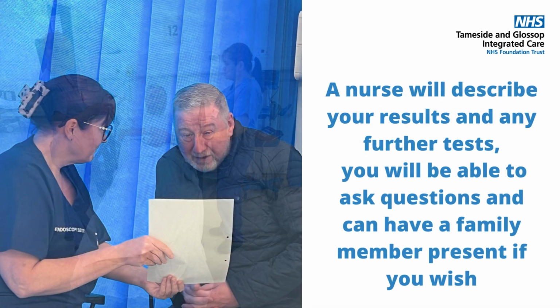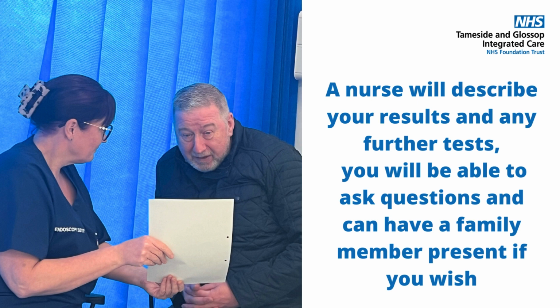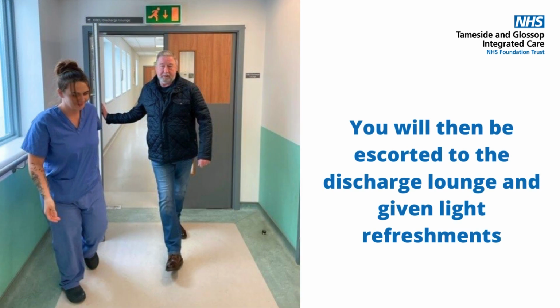A nurse will describe your results and any further tests you require and also give you a written report. You will be able to ask any questions and have a friend or family member present also if you wish. You will then be escorted to the discharge lounge where you will be given light refreshments.